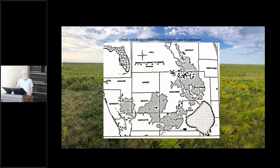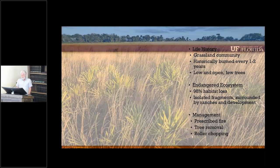This is the historic distribution of dry prairie in Florida, and you can see it had a fairly wide distribution throughout Central Florida, going all the way to the West Coast, but following some of the ridges along the center part of the state. The vast majority of that has disappeared. We estimate about 98% habitat loss of the original dry prairie. What occurs now is isolated fragments surrounded by working landscapes, ranches, and development.